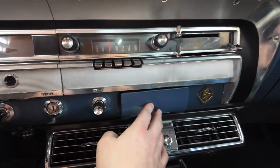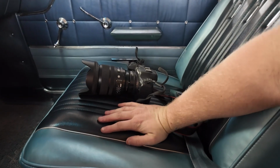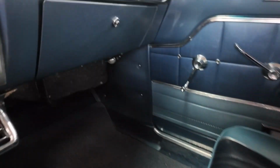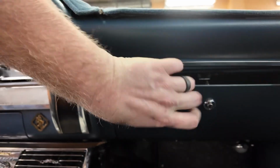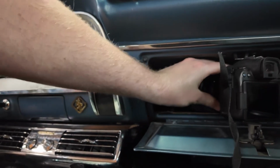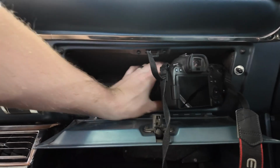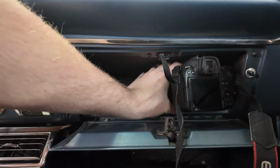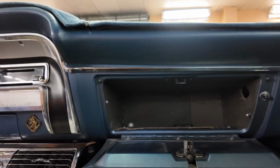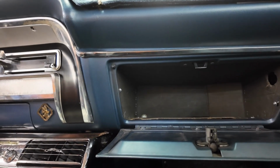Ashtray right there. On to the glove box test. Here's our test subject. Here's my hand for reference. My hand is 7.5 inches long, just to give you a scale of how big this camera is. It's going in the glove box here. It's getting stuck on the hot shoe, so it does not fit in the glove box. But despite that, it's still a pretty good sized glove box, all things considered.